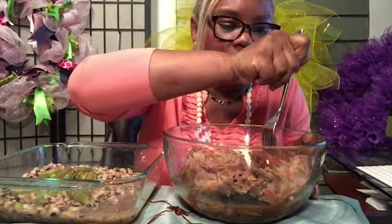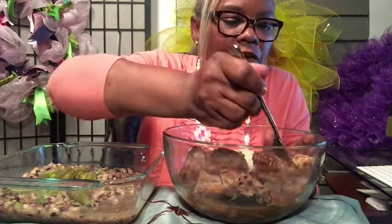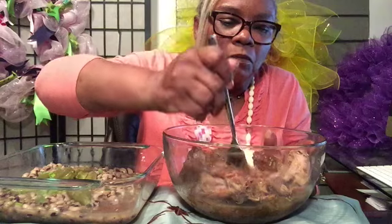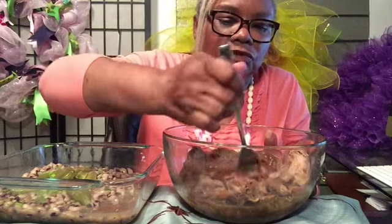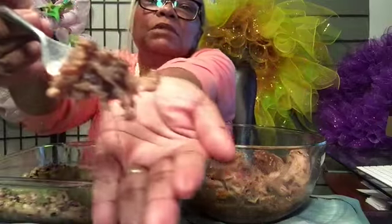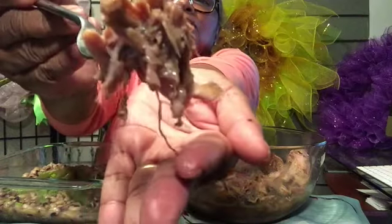Karma babies, if you've never had this, you're missing out. It is delicious, and it's very good for you. It's, like I said, it's turkey. And, oh, it's just so good. Look at that. This is all turkey meat. Look at this. Look at that, babies. It's turkey.